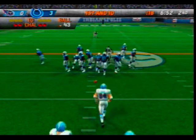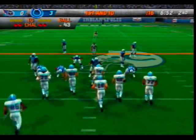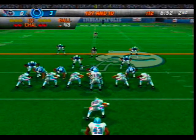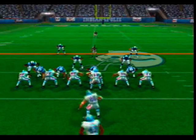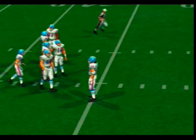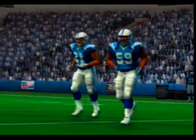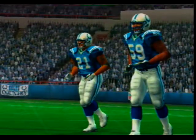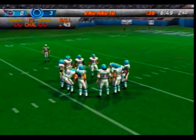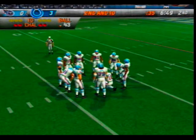First, ball on their own 43. Ball on the 43-yard line. They'll go from the I formation. Closing in, throwing. The pass is incomplete. He had plenty on that pass, but it was off target. He has to learn to take a little bit off sometimes. You don't want to try and guide it in there or put it up for grabs, but you also need to give your guy a chance to catch the ball.